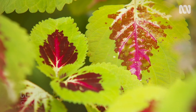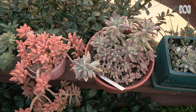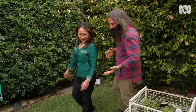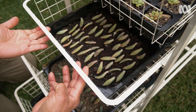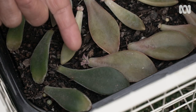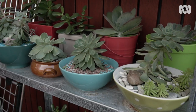While John has a love of coleus, Joy has developed a passion for succulents. Literally hundreds of succulents. So this looks like it's your own little succulent factory. When they have a loose leaf or something like that, I just put it in. I don't want to throw it away because they grow the baby. You can see the baby growing. No need to fertilize, just put in the soil and they're growing.